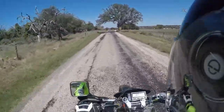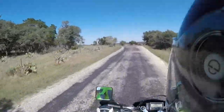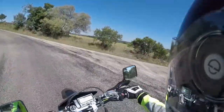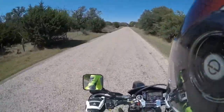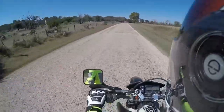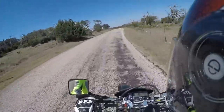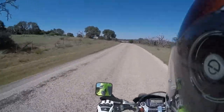Some more cattle down that way, but I'm not sure. I was going to say maybe go that way, but I think I'm going to go this way. I can't believe I was going faster than the speed limit. 49 miles an hour in second.